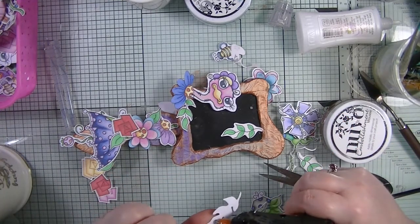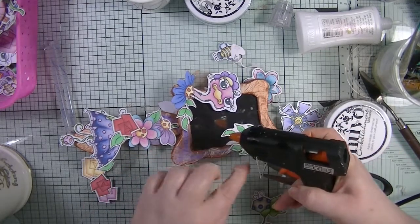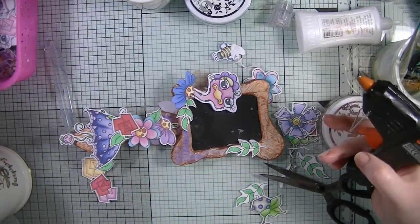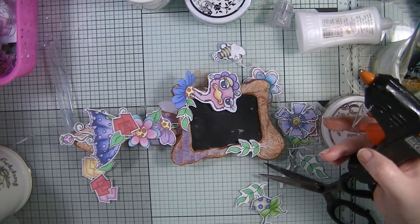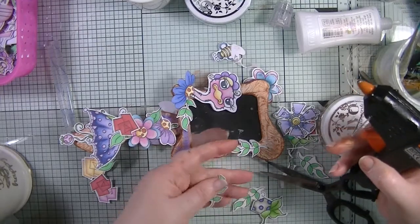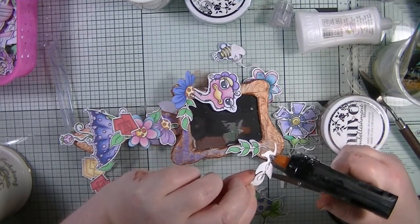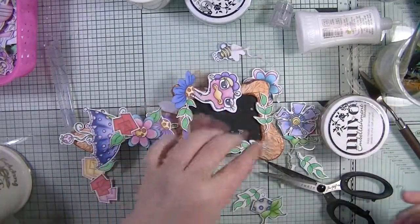Right, okay, so that one just goes down on this side like that. Do I have any more? You can sort of tell I was getting fed up with cutting these out because I've got some that are cut out perfectly and I've got some that are cut out with loads of white on. So yeah, it's what I tend to do when I'm mass fussy cutting.